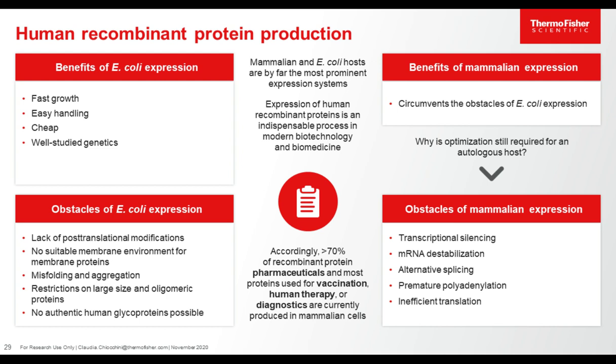For example, N glycosylation is fundamental to produce functional antibodies. There are also limitations in the size of the protein that you can produce, and especially for membrane proteins, for example, the missing environment really does not favor the right expression of those proteins. And also many other proteins do not fold correctly and they form inclusion bodies, so that the protein cannot be redissolved and obtained in a functional way. So for this reason, it is preferable to express eukaryotic protein in eukaryotic cells.